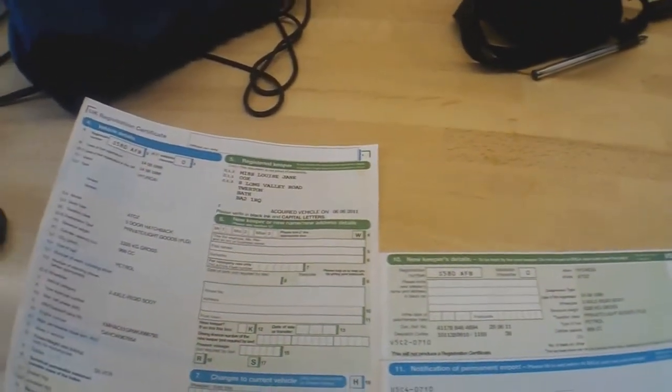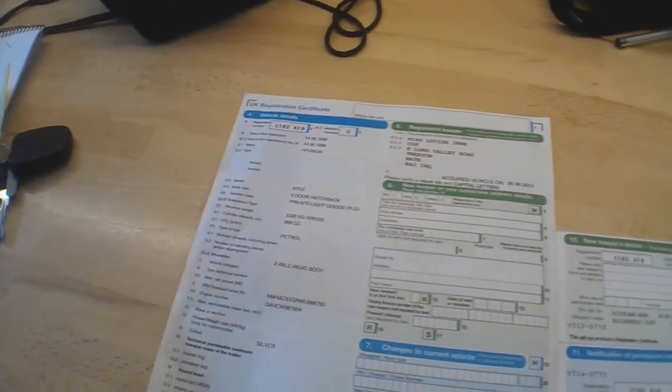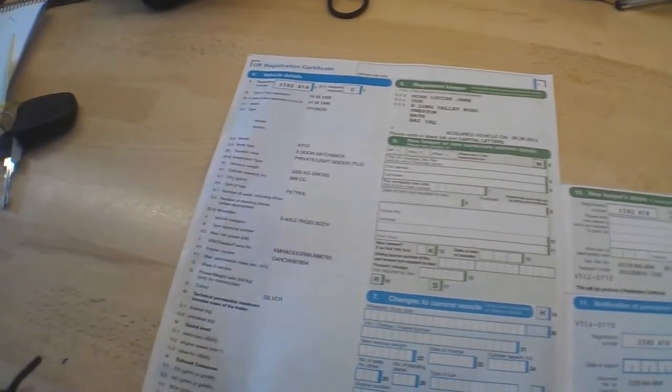Okay, just a quick look at the documents then for this little Hyundai Atoz. 4 owners in total. Last change of ownership was about 6-7 months ago. The previous keeper had it since 2010, and before them. Showing as a 1998 August Atoz, 999cc. Silver is the colour. The main part of the V5 and the green slip there.